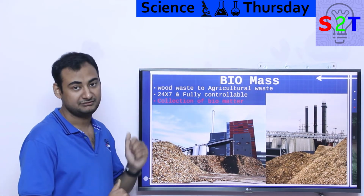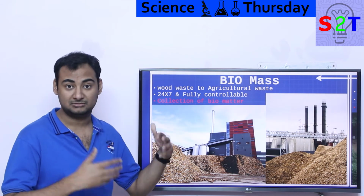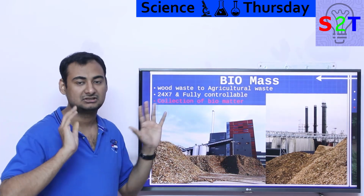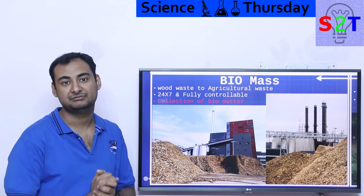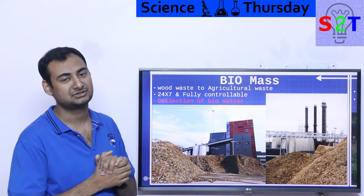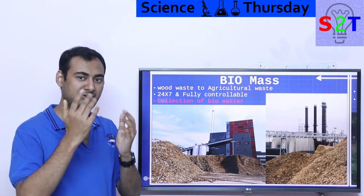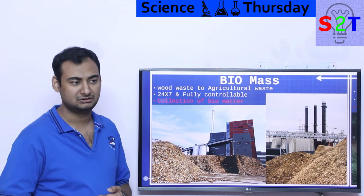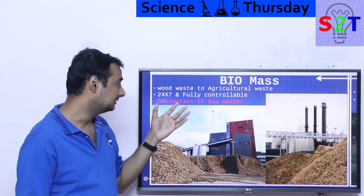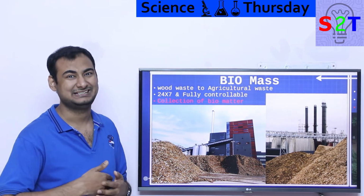Now the benefit of that: 24/7 power, fully controllable, because many of the systems running that have giant silos where they collect the wood waste. It's like, okay, just keep piling it up. If they have a scenario where the power requirement is low, they reduce the boiler, fuel consumption goes down, and they're like, okay, no problem, we can just keep piling it in. So they do not have to deal with an unbalanced system. And another aspect is that because of this controllable system, it is much more stable.